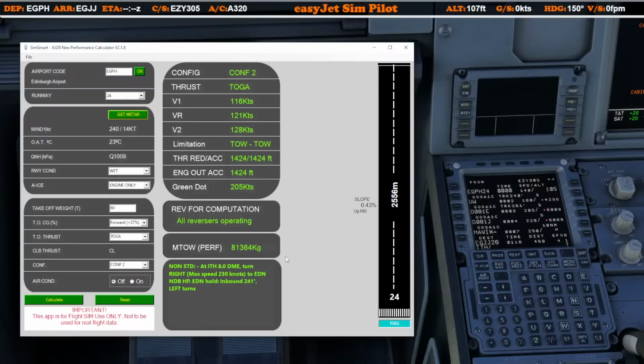ITH and pop that at 240 and 8 miles. See if that will go in. Oh yes, it will. There it is, right at the top of the box. Look, so that's fine. And then normally I'd put in a waypoint to force the right-hand turn. So that's place bearing distance 01. Force the aircraft to fly right, so it wants to fly to the north. Just pop that in a couple of miles away, and then EDN, which is the holding waypoint.